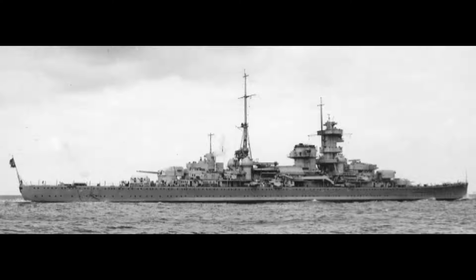Now to take a look at the Blucher. So the Blucher served as a flagship for her battle group to take Oslo. So we're going back to the invasion of Norway here with Blucher. On the night of April 8th, the battle group entered the Oslo fjord.